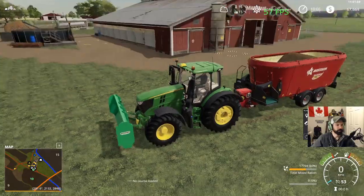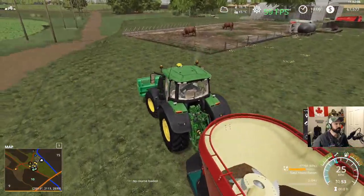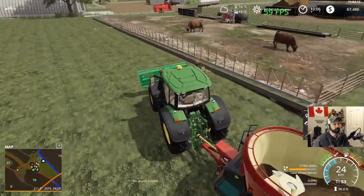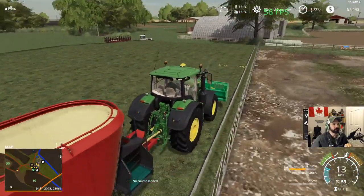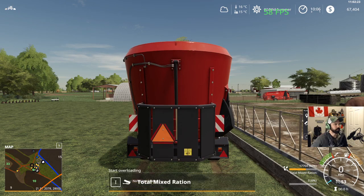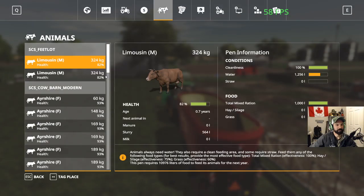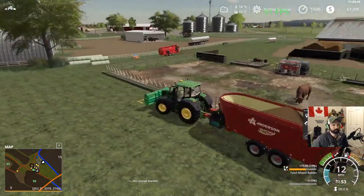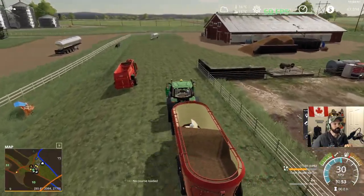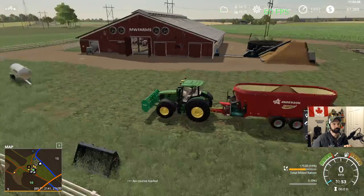Okay, perfect. All right, let's give our beef cows a little bit of TMR here. We just can't smooth out that one corner, but at least we can get up here now without falling off. Let's change directions. Is that all they needed, really? Yep, apparently. Alright. Bring this over here, and drop that off.